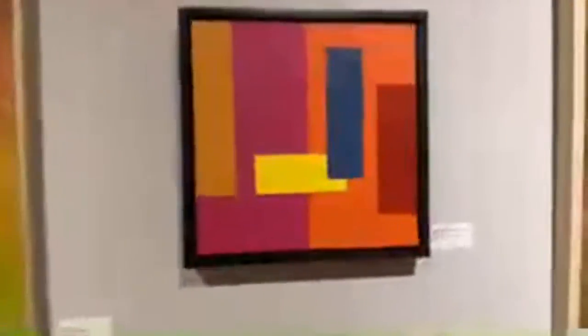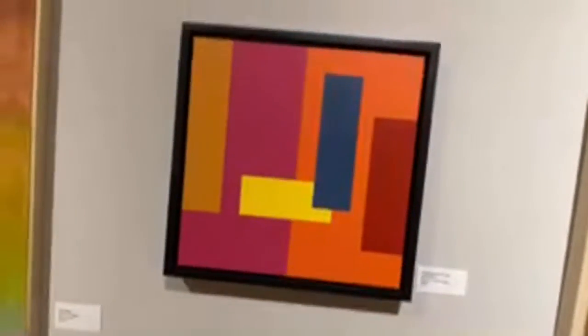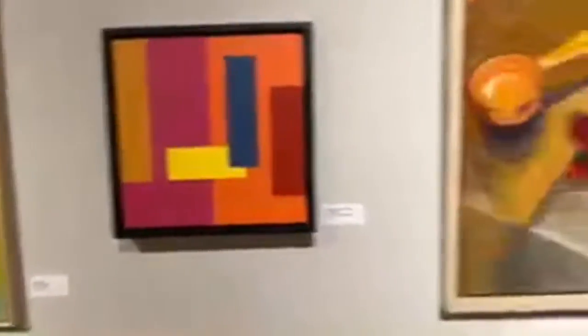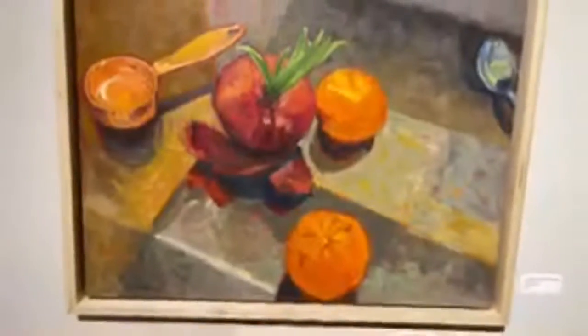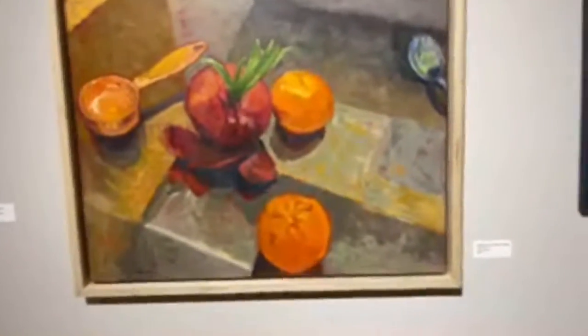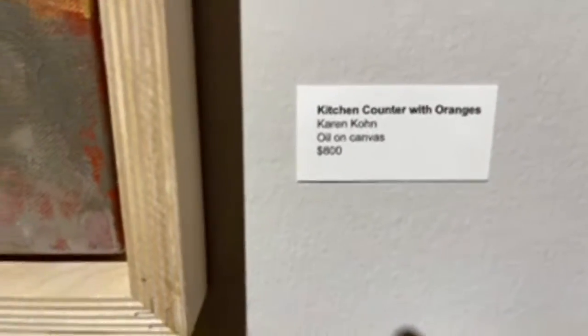Smaller piece is by Walt Morris, acrylic on wood panel. Arrangement in Red is the title, $350. Next piece is by Khan Cohn, Kitchen Counter with Oranges, oil on canvas, $800.